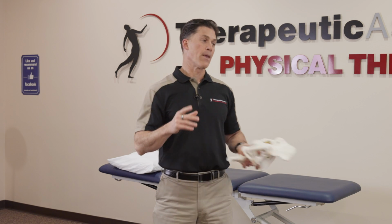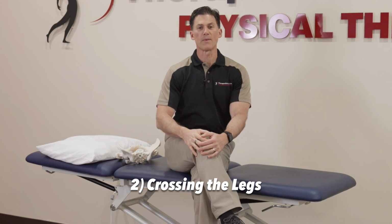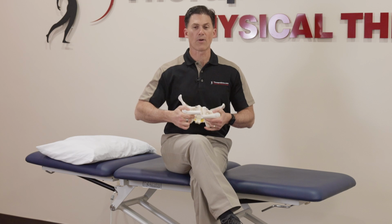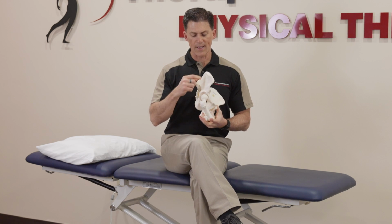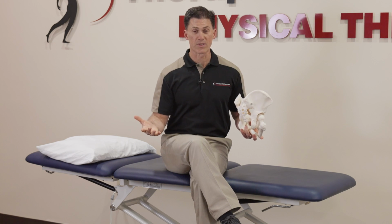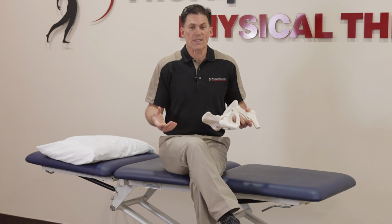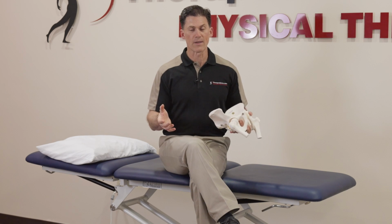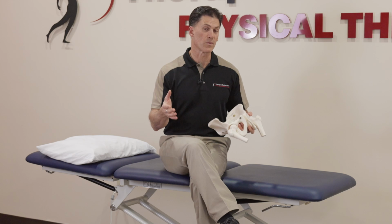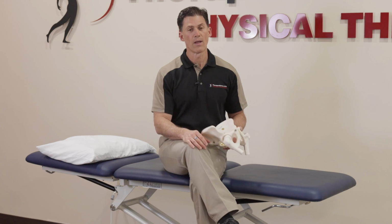Another problem is crossing your legs. I'm crossing my legs here, and in doing so, I'm taking my femurs and crossing them like this. In essence, what that does is it takes this muscle tissue and pulls it way out, stretches it, and holds it in a stretched position for an extended period of time. A lot of people like to cross their legs. It helps them feel a little more stable. More often, women tend to cross their legs in this fashion versus the guys, which is another reason why women have more hip pain as they get a little older, because of all the leg crossing.